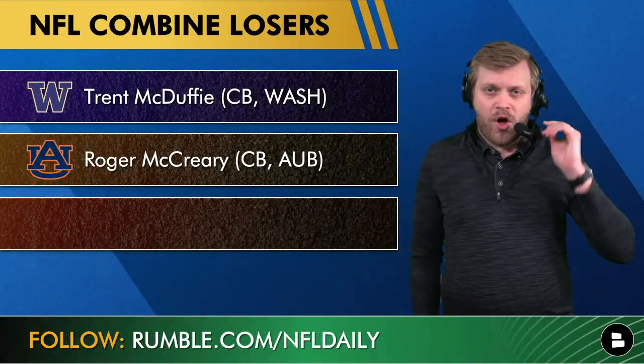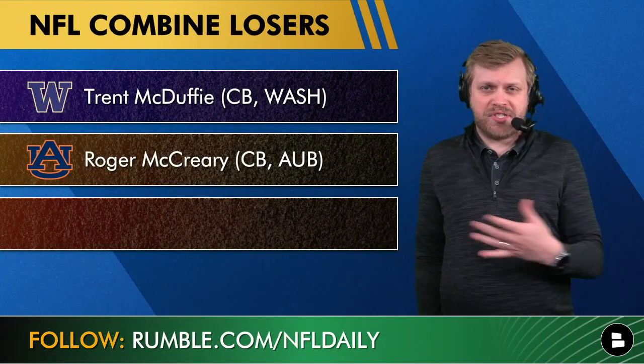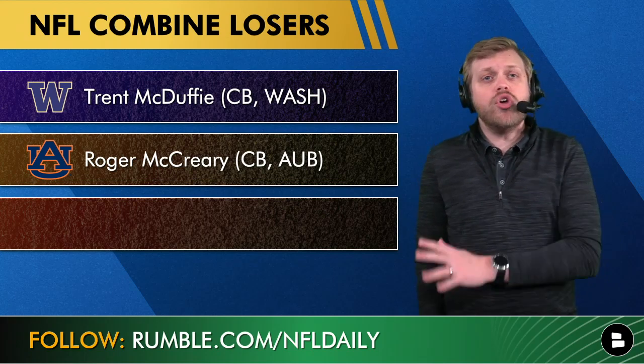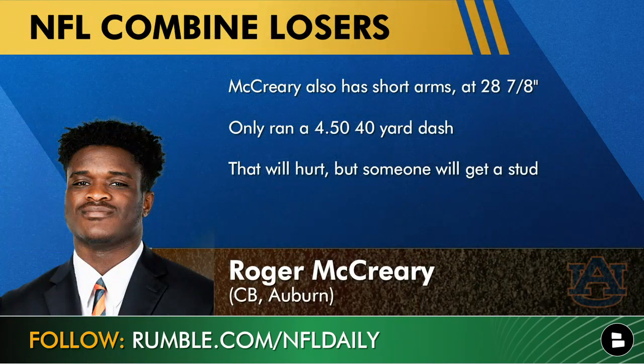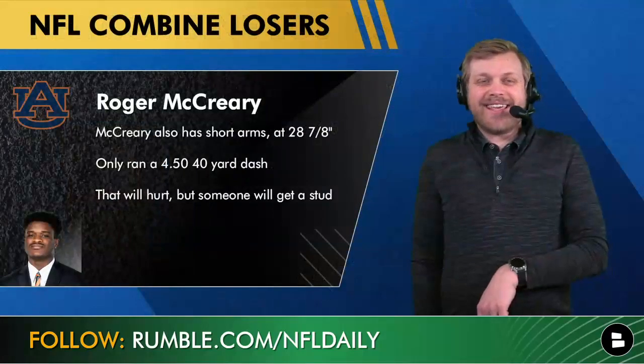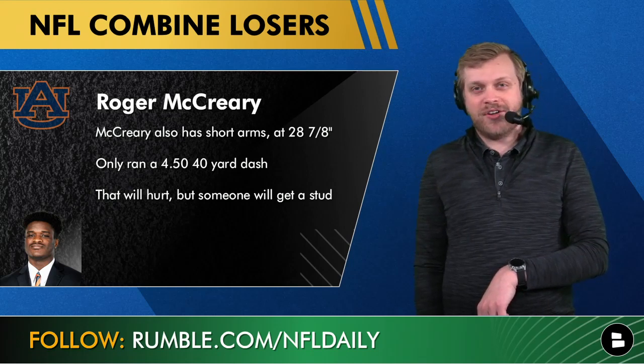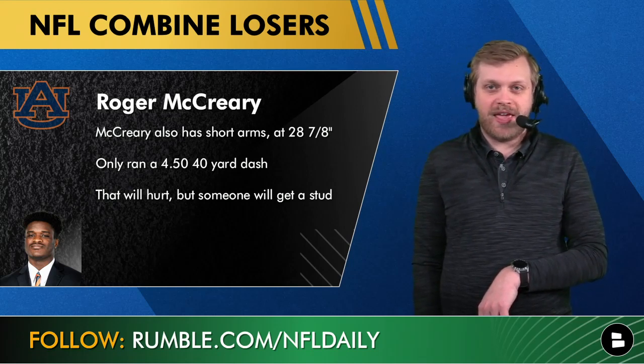Roger McCreary out of Auburn, to a lesser extent, has some of the similar issues as Trent McDuffie, or maybe to a different extent. We knew he had short arms, so I'm not dinging McCreary for that. We knew he's got the second shortest arm length among corners since 1999 at sub-29 inches. He only ran a 4.5 40-yard dash, and teams like to have thresholds. That 40 at his size and arm length is going to ding him in the end.